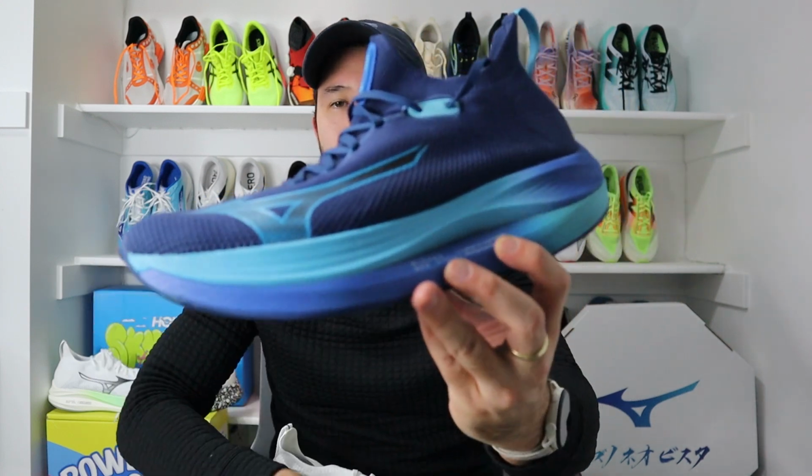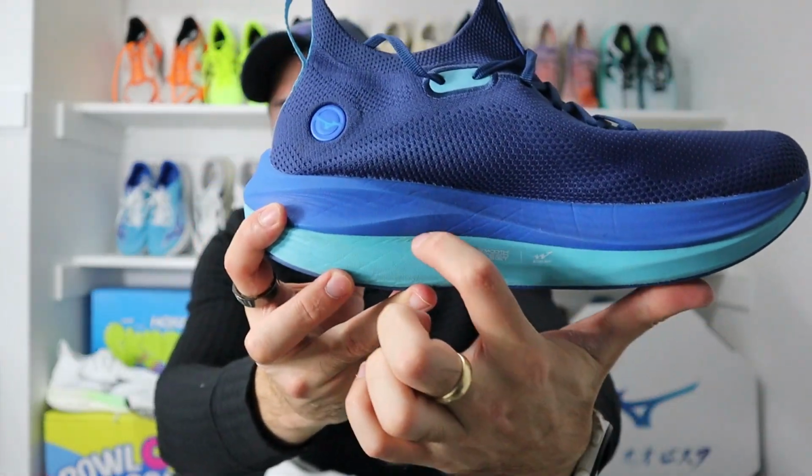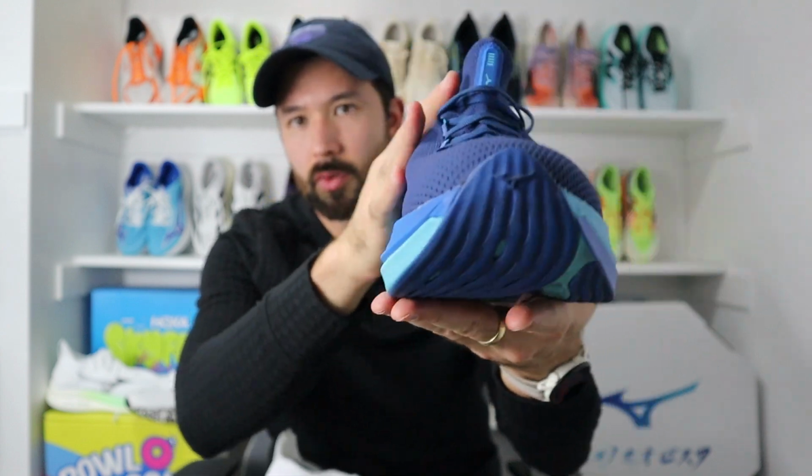Neither of these are going to be good for stability needs, but I find that the Neo Zen is a little bit more stable. One of the big things with the Neo Vista is it had kind of these cutouts, and so when you run, I felt like I did collapse. I felt like these were actually inherently unstable, versus the Neo Zen, which I didn't feel was super unstable underfoot.